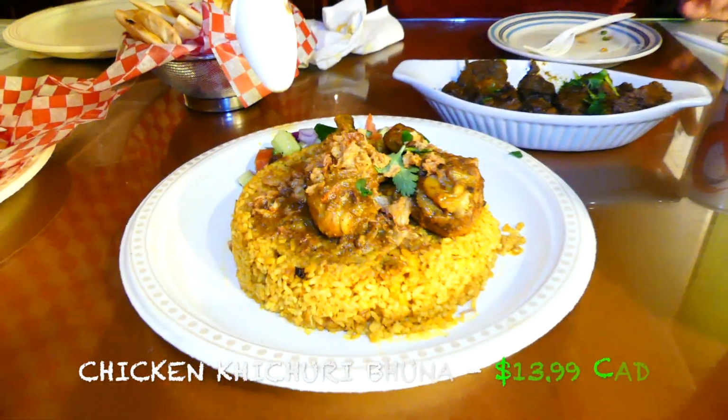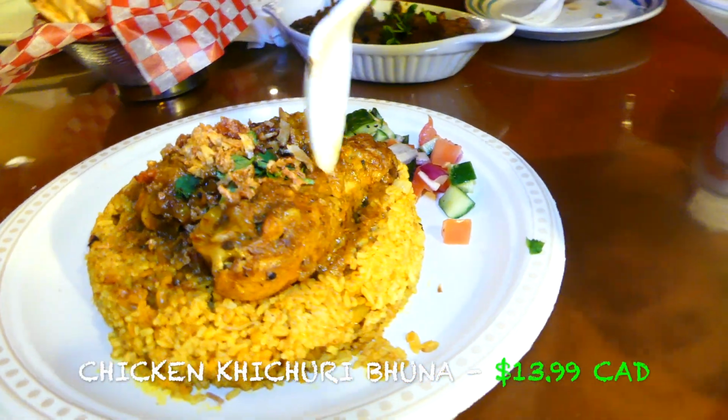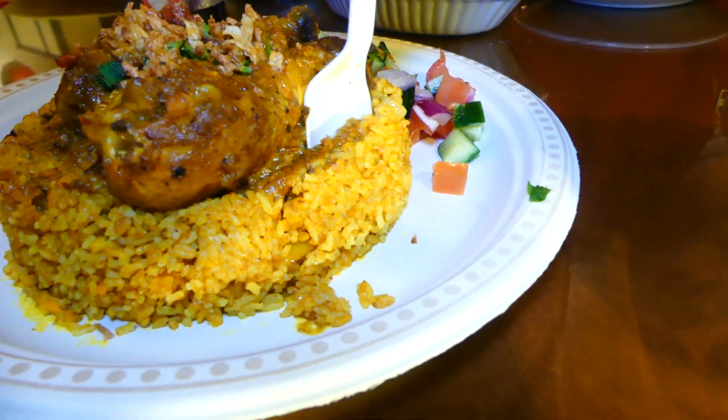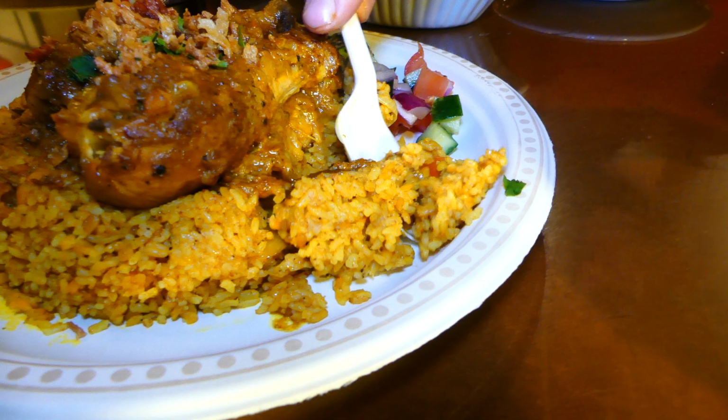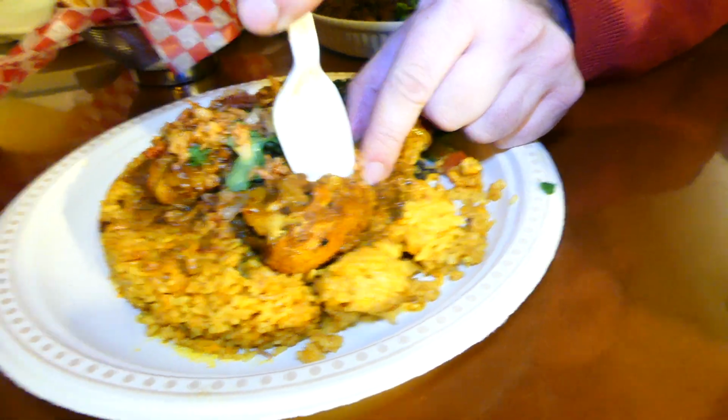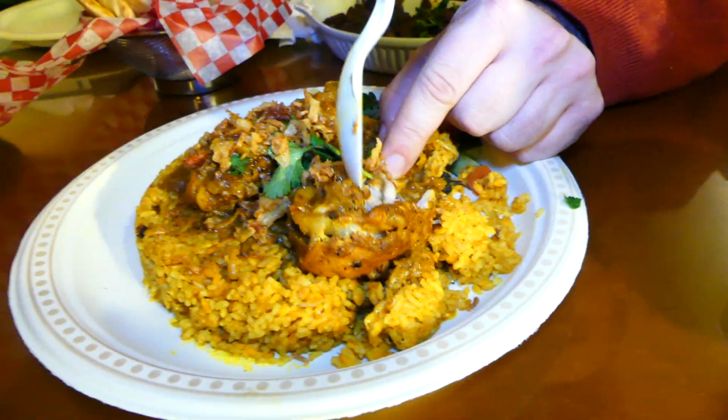We got the chicken khichori. I think that rice actually might be the star. That rice looks really interesting. So I'm gonna grab a little bit of this rice by itself. And like I said, it's the rice and the lentils together. So that's what is apparently super unique about this. Oh, I like that right away. Yeah, just more earthy. It's definitely softer than just having rice. And look at that. Oh, yes.